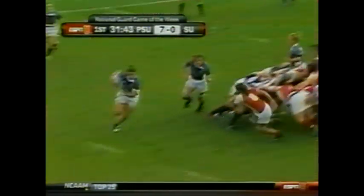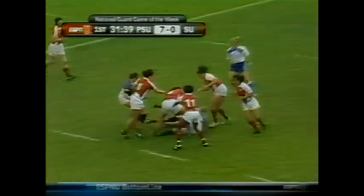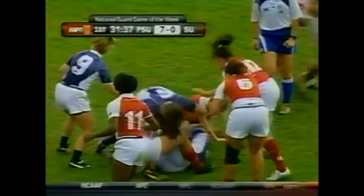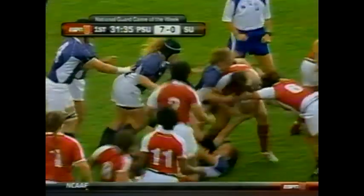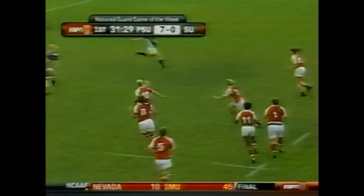You need to move around. Look at Daly. She's a stud. Good field awareness. A nice pass in support of her was Allison Warman. Warman into the tackle. Now the ball up in the air, taken away by the Cardinals. So a turnover ball. Quickly the ball out by Peng.